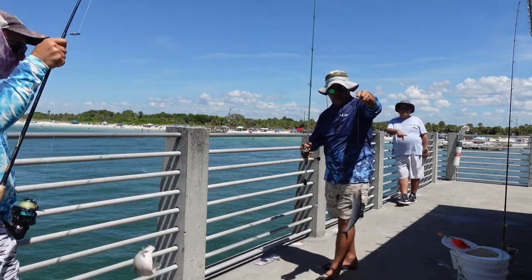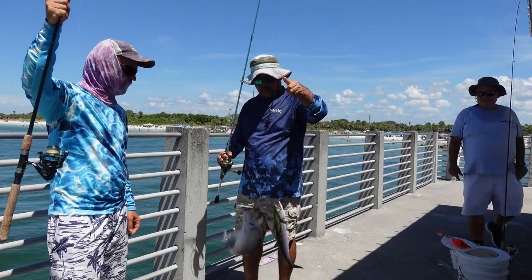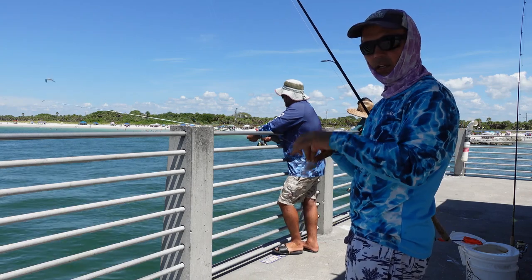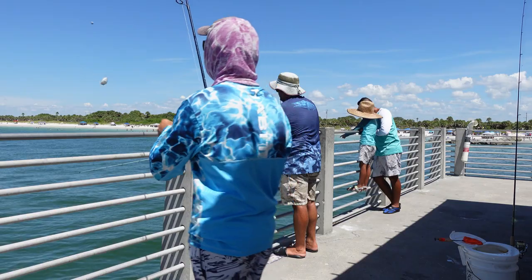Double up. Look at that, guys. Oh, that's a fat one. Yeah, keep that too. Look at that. Good job. Let's put another nice bait there. Looks like they're here. Another good size mahara. Come on.